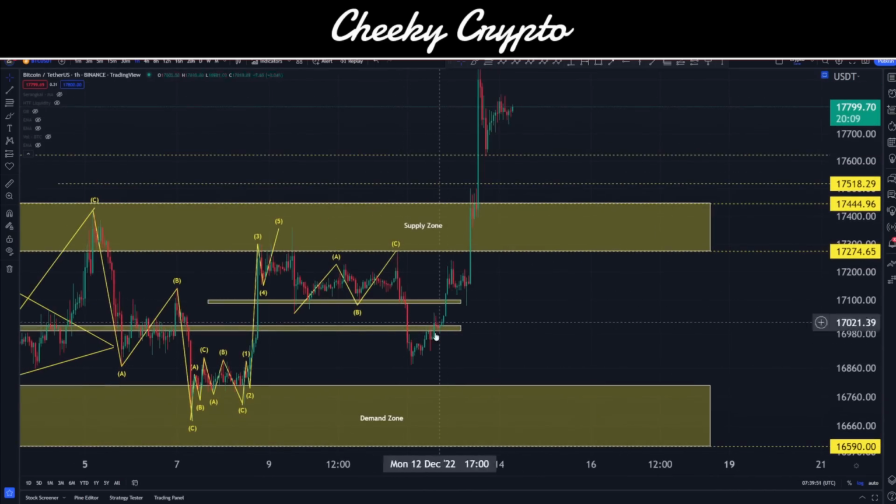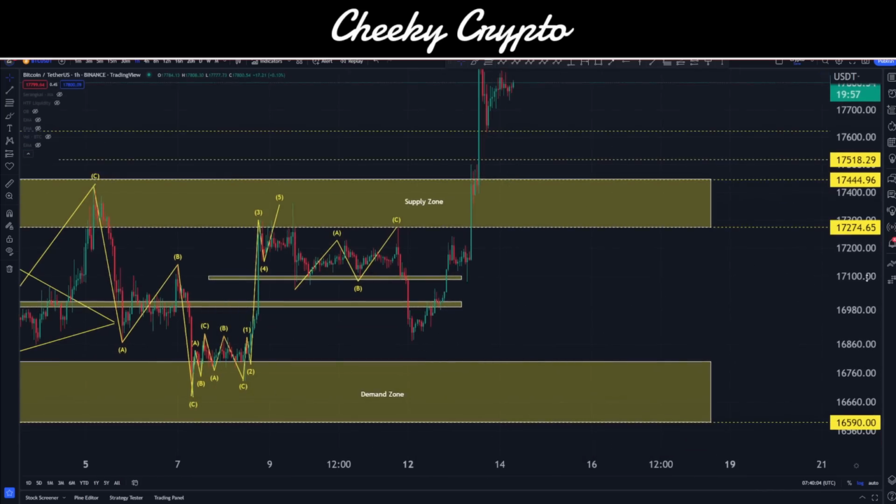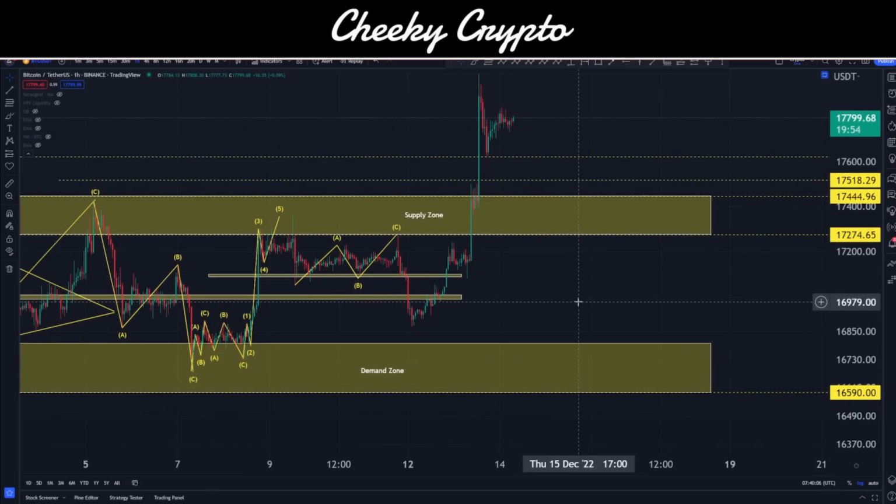Now, in here, we do have this really impulsive movement to the upside. It's very, very clear. We have this move here, we pull back down and we're looking to push back up. So it does look like we have the start of a trend. Now, it can invalidate and all that kind of stuff.